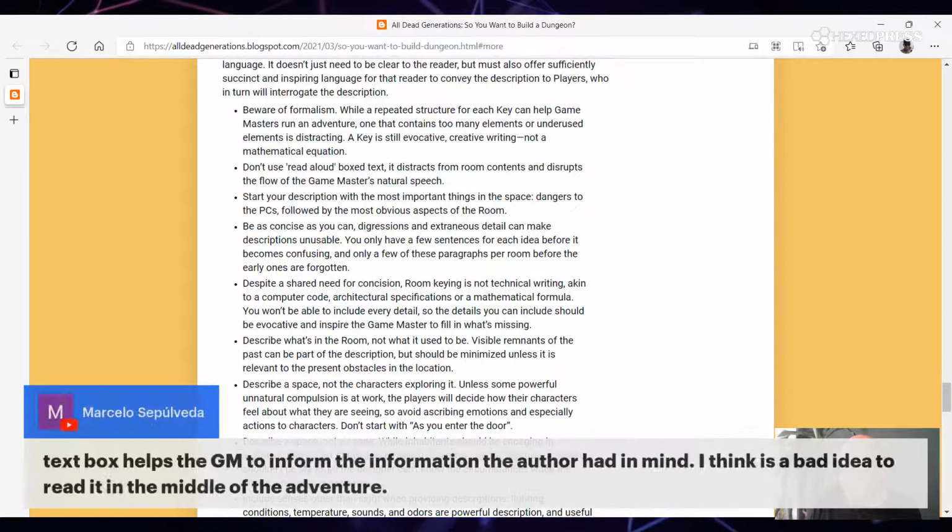Marcello says, text boxes help the GM to inform the situation the author had in mind. I think it's a bad idea to read it in the middle of an adventure. Yeah, I mean, it kind of depends. So the old school text boxes, you're just meant to come to the room and read this description. Then I think they try to transition in usage, at least for some people, at least definitely for me, it was more, let me read the text and then I will translate it into what I want to say. And now I think we're finding some folks, I forget, I think that Dolmenwood adventure, that intro one we read a little while back, whose name I'm forgetting, and other people are now just doing away with them entirely and putting in more keywords and descriptors.